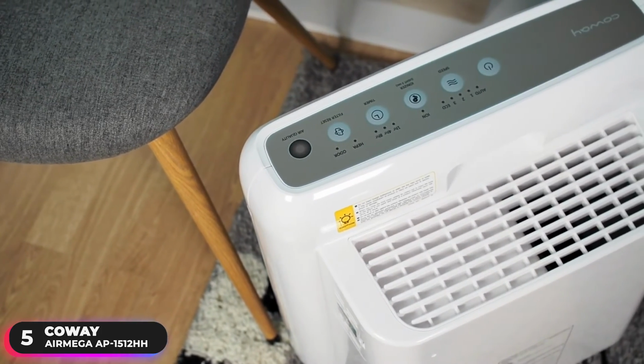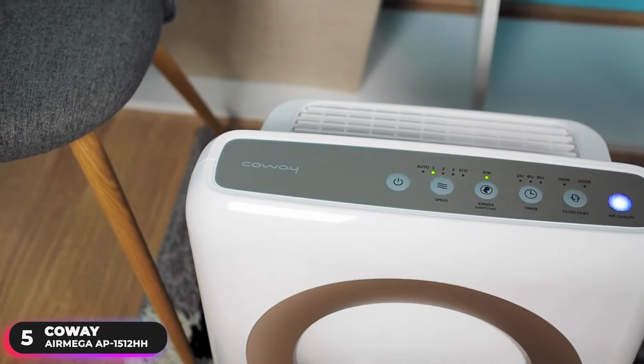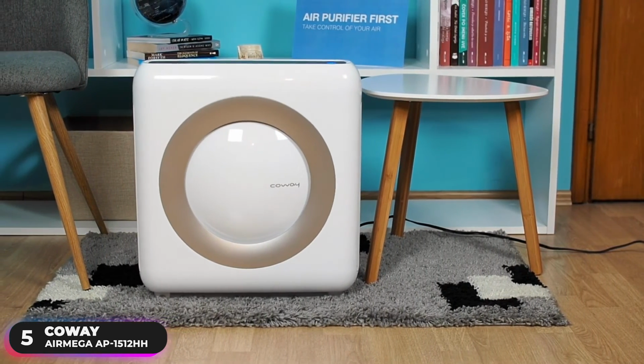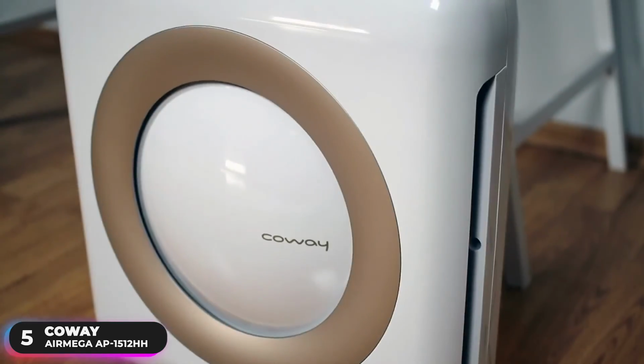If you're planning to use it in a bedroom, you'll definitely want to stick to the lowest setting or eco mode, as auto mode might increase the fan speed to the point of waking you up at night. Overall, if you're looking for an affordable yet reliable option, definitely check out the Kowei Air Mega AP1512HH.